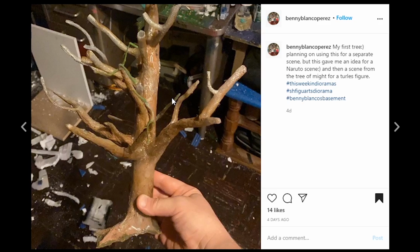I'm wondering if you can let us know in the comments what you're planning on using for the foliage and how you're planning on connecting that, or is this going to be a tree without foliage? Would love to know. Paintwork already is looking very, very nice, so awesome job. Great job to everybody who submitted.